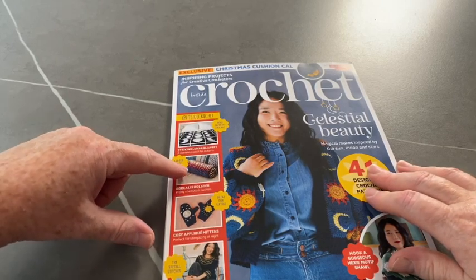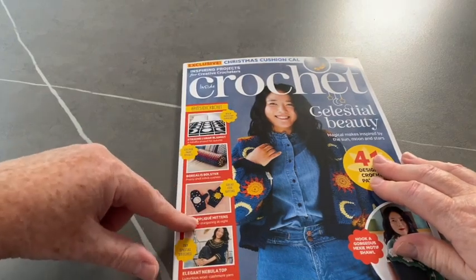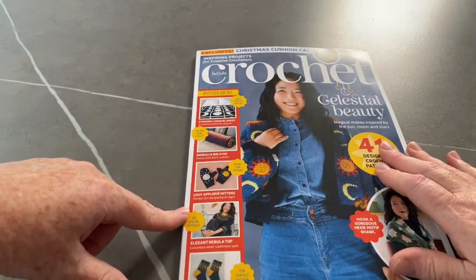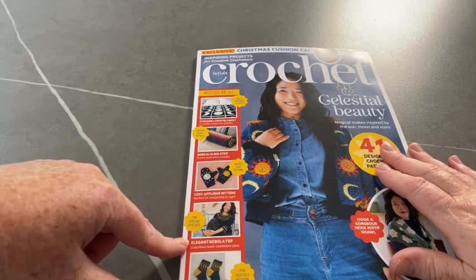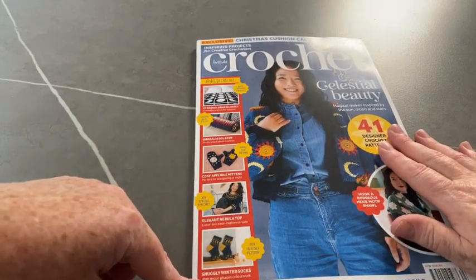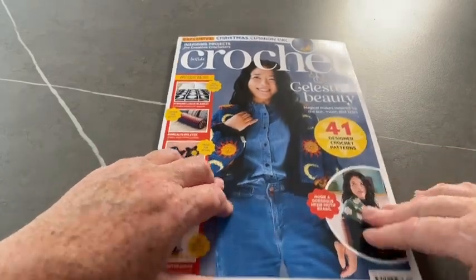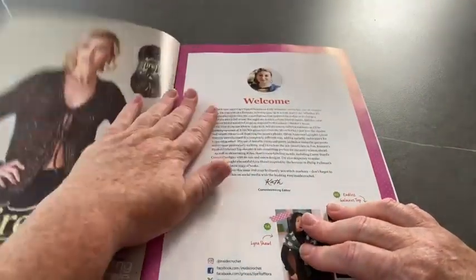Borealis bolster. That's quite snazzy. We've got these two mittens, which you can make matching or not. It's up to you. Cozy applique mittens they are. So whether that's just sewn on afterwards, which I think it is. Try special stitches. Elegant nebula top and snuggly winter socks. Shooting star bag, zodiac curtain, intergalactic mobile. And I guess more besides. So let's have a look.